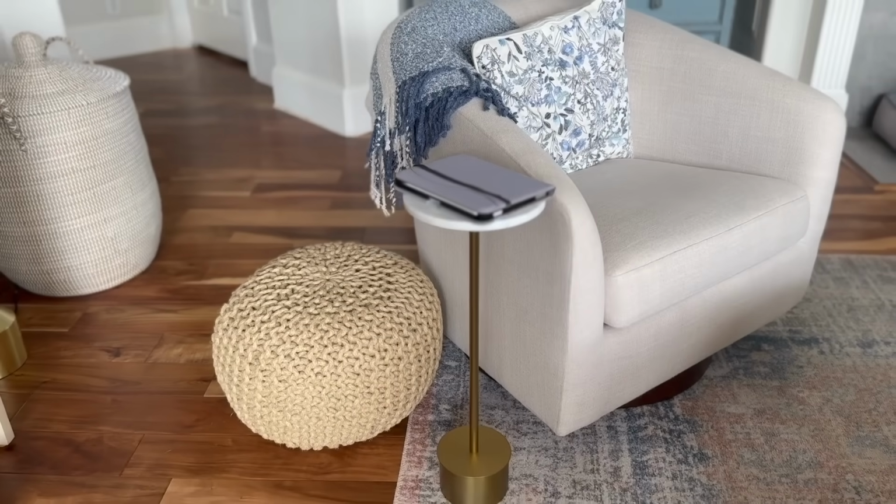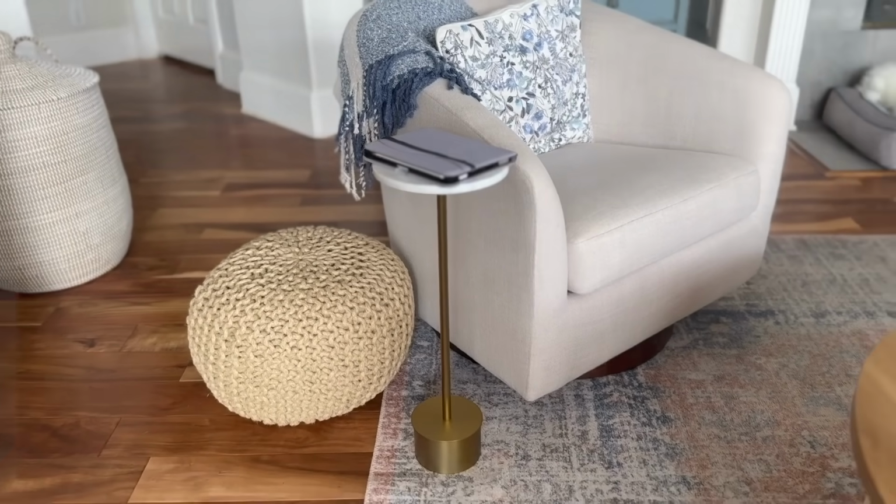I love the marble look here and the gold tones here. It just warms up the space. It adds a few different more elements. Perfect size for a cup, and I can sit and while away the afternoon on my tablet.